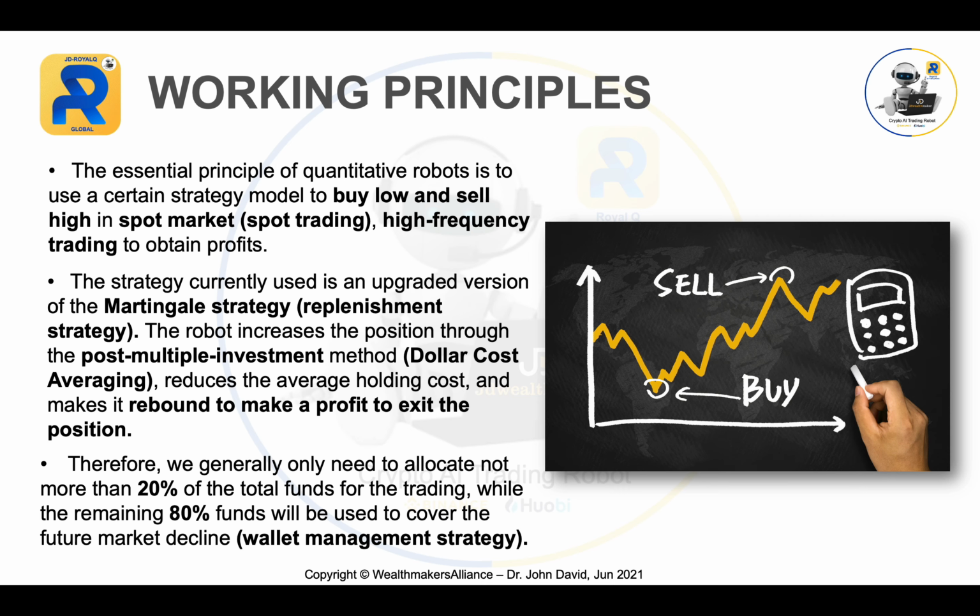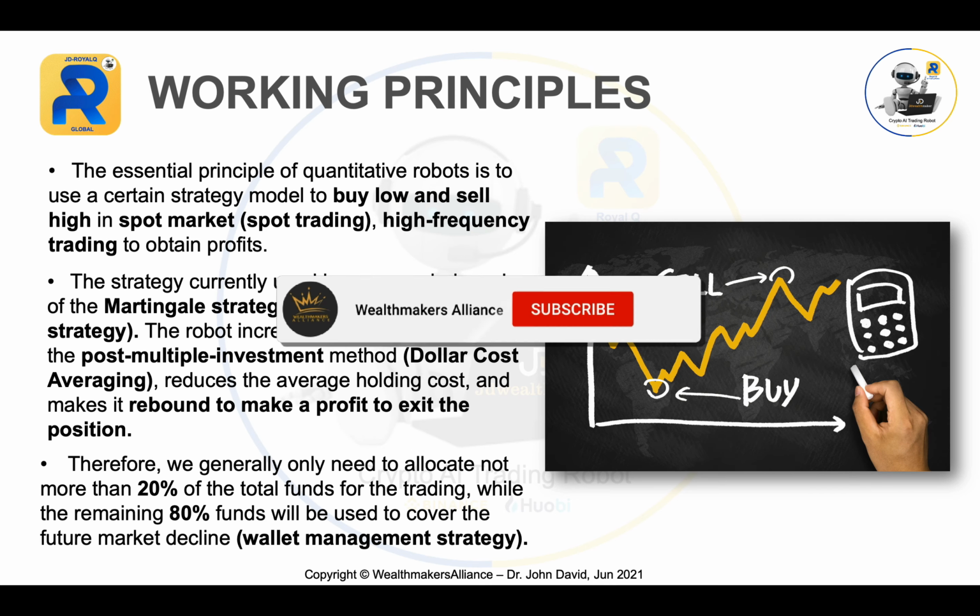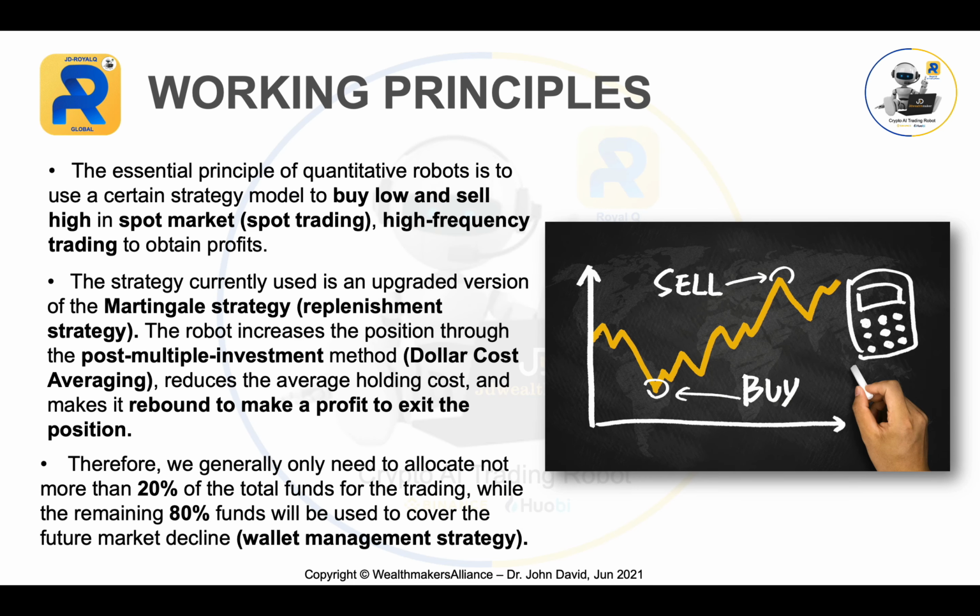react with the downtrend of the market and reduces your average holding cost, and then when the market rebounds, it will then close in profit. So this is basic, all right? The basic working principle. So everyone who is getting involved with the Royal Quantitative opportunity must understand this working principle.